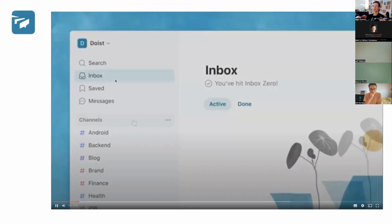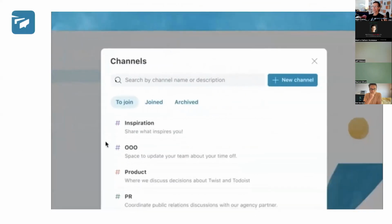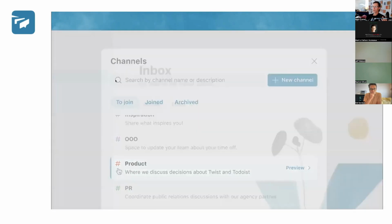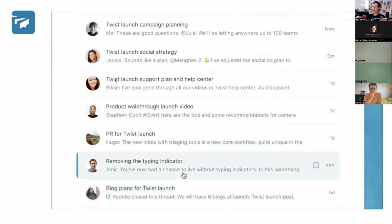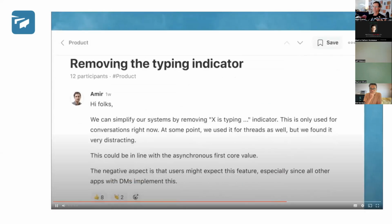This is another approach from a company called Doist. And I like the fact that they use a GIF to actually show you how the product works. So here's the benefits of using this product, and this is how it works. Okay.